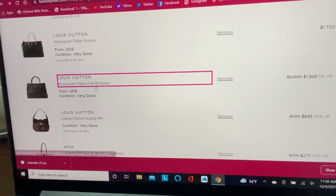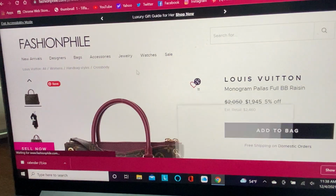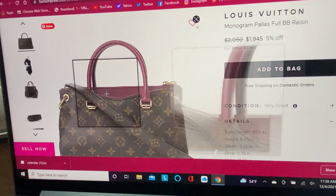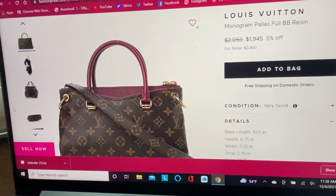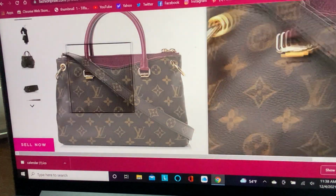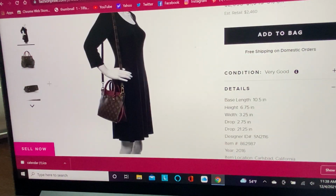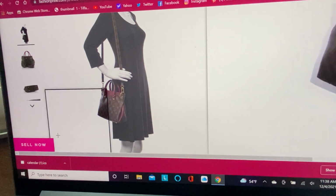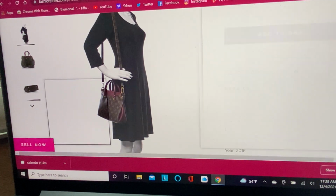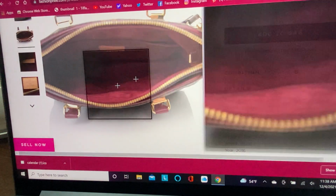So this is one that's more desirable, and I like this color, raisin, because it's a beautiful burgundy color that kind of glows and goes with everything, like all neutral colors. And this one is really, really beautiful. Look how beautiful this leather looks in contrast with the monogram. Yeah, so I really like this. I might go for this.